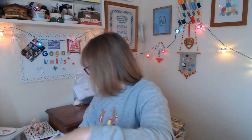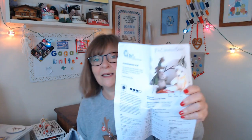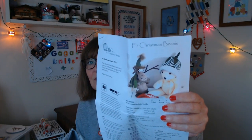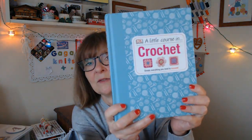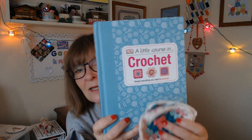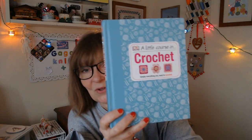And the book I use to make those is, where did I put the book? I'm losing everything today. I put them out, but I left them on Harry's bed. So I also found the pattern there. That's the pattern for the Christmas Fir beanie, if anyone's interested in making it. So the crochet granny squares I got out of this, a little course in crochet. And I thought it's nice. Look, it's all colour coordinated, even with the book.